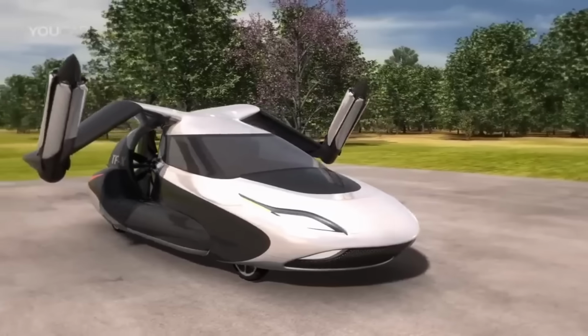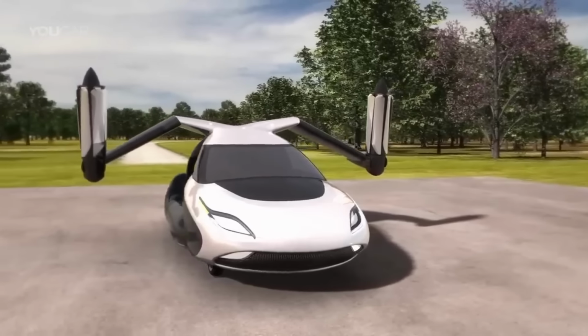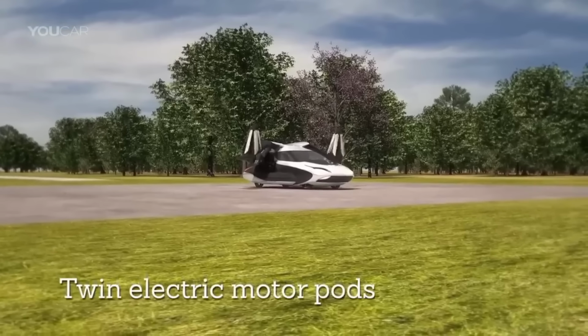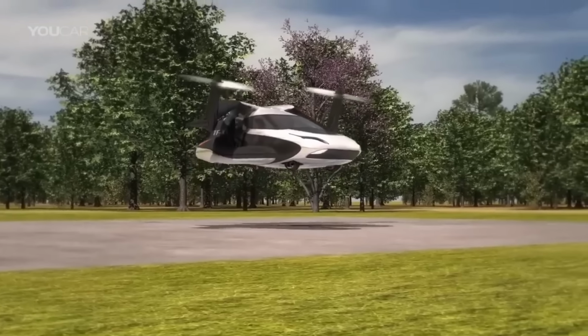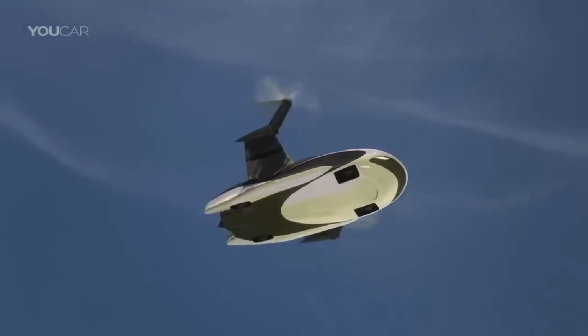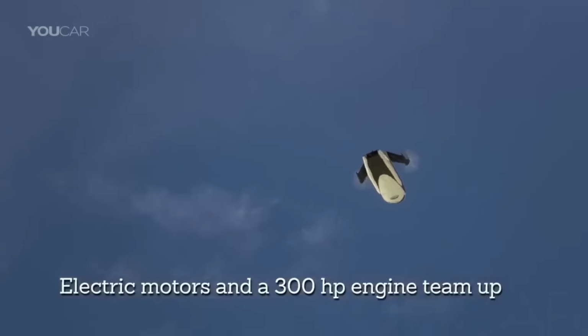The TFX is designed to have a flight range of 500 miles and a cruising flight speed of 200 miles per hour, without the need to refuel or recharge. It will be powered by 2 plug-in hybrid electric motors that have a combined power output of 600 horsepower and a fuel engine that has a power output of 300 horsepower. The TFX features a level of autonomy that allows it to navigate to predetermined landing zones when in flight conditions.